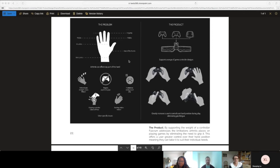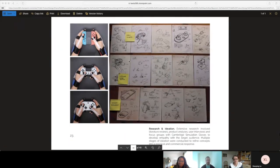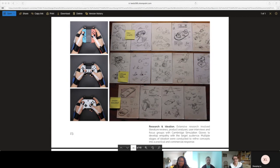Yeah, I agree. So if I go to the next page, this was some of the research he did and the design ideation or concept development. We've got these gloves, the Cambridge simulation gloves. He actually put some of those gloves on himself and tried to use a controller with things that constrained his grip and the movement of his fingers and thumbs.